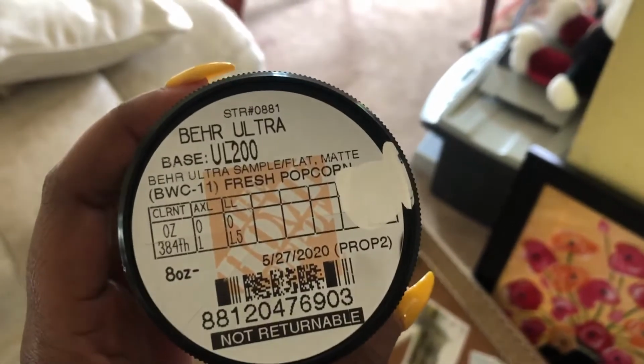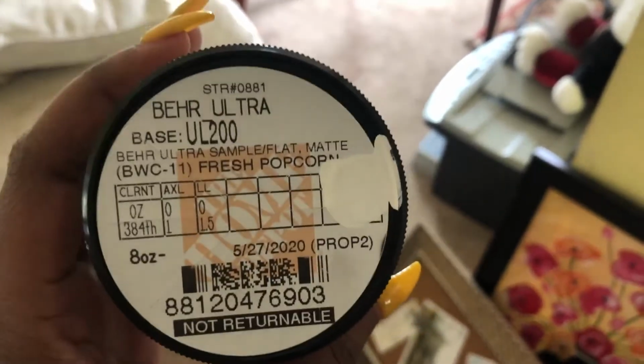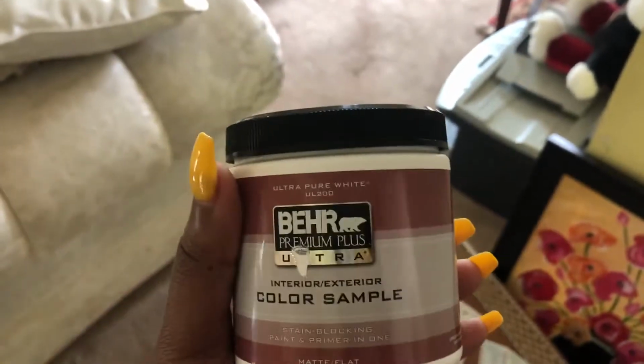But I'm really excited to see what this paint looks like on my walls. So I got a white color. This is gonna be the main walls of my room. It's called Fresh Popcorn. It's a little spot of it, how it looks, and I'm really excited to show you guys how it looks on my wall.